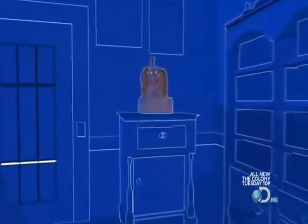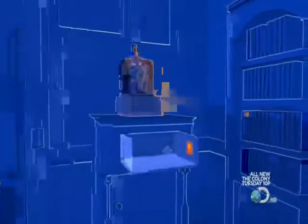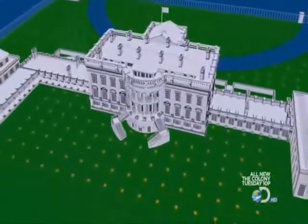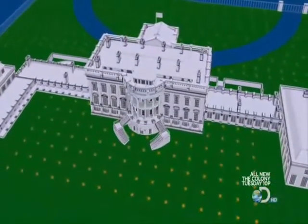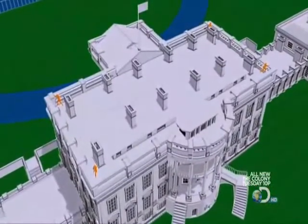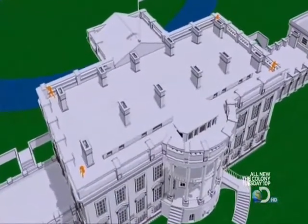Panic buttons, disguised as statues or hidden drawers, are in many rooms. Underground motion sensors are scattered throughout the White House lawn. Counter snipers watch silently, prepared to bring down any would-be assassins.